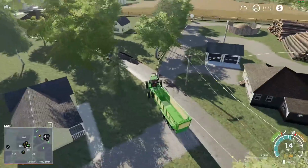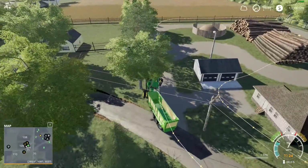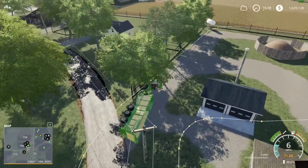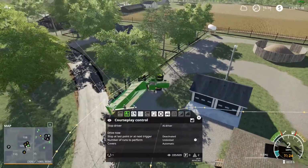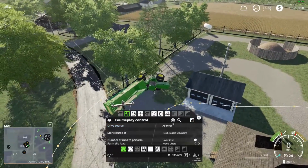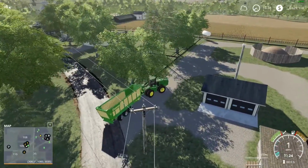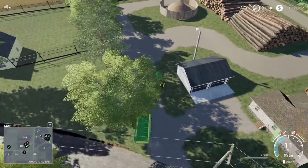And let's test this out real fast just to make sure. Yeah, I was worried about this. These dual tires are not going to work. So this tractor is going to be out for running this course because there is no solo single tire option on this thing. So we'll lease up another tractor and get it over here.